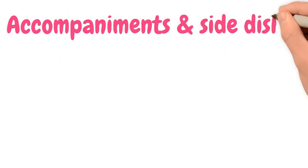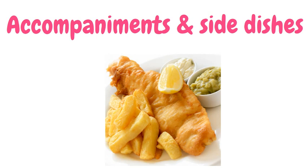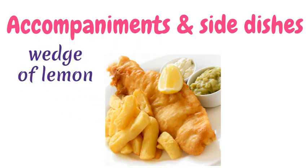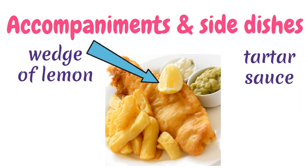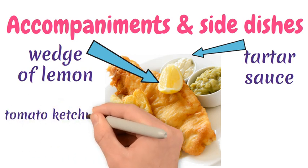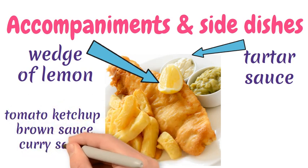Accompaniments and side dishes. A wedge of lemon is served with fish and chips for you to squeeze over the battered fish, and you'll get a small serving of tartar sauce, which is a condiment made of mayonnaise, chopped pickles, and relish, capers and herbs. Of course, you can get tomato ketchup, brown sauce or curry sauce for your chips if you prefer.